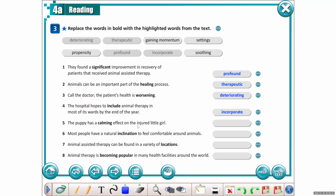The therapy has a calming effect on the injured. We used this already. The word that remains is soothing, soothing effect on the injured girl. And who now? Lucy, the next one. Most people have a natural inclination to feel comfortable around animals. Inclination. Propensity. Propensity. This word is new for me too. Propensity, I have never heard it until now. Inclination, propensity. Well, Stoyan again.